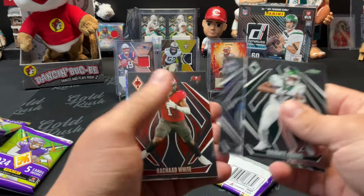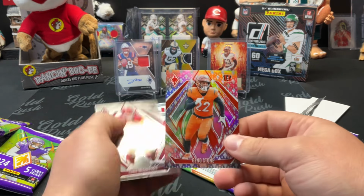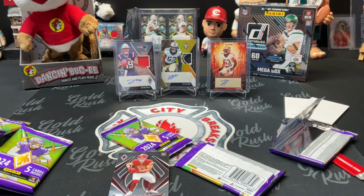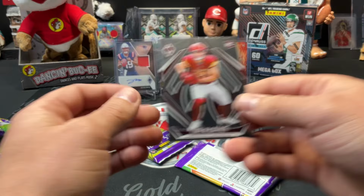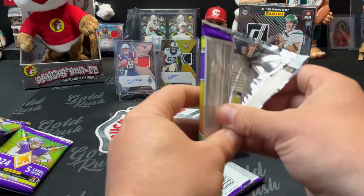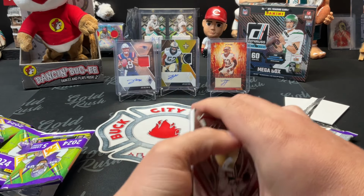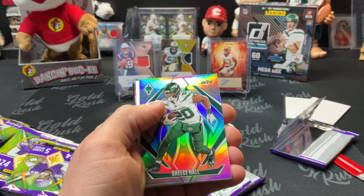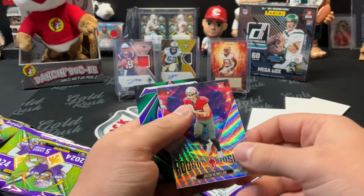Do we got anything else left in the tank? We'll get a little Geno Stone. Phoenix Parallel out of 399. Luke McCaffrey. I wonder if we got another. There's probably just a filler in here, right? Yeah. Oh, we could get some sauce in here. Let's see. Breece Hall Silver. We got the filler. A little Jalen McMillan.